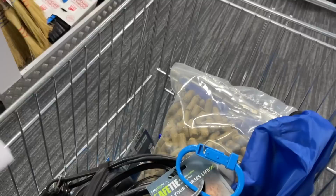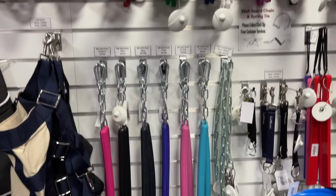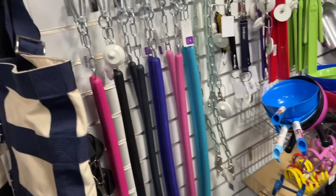Cool. This one actually comes with screws. I don't have a never-ending supply of screws at home. I really want to get a stable chain. Oh, this is a nice colour. Yeah, but I also really like these ones. Maybe I'll get this instead, because I do feel like with Choccy, this isn't going to last very long, whereas this is a bit. I really like that. That's so smart.